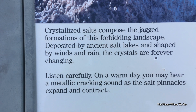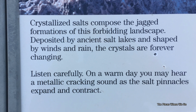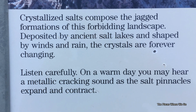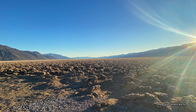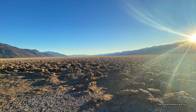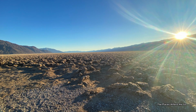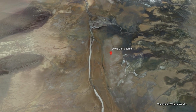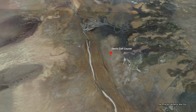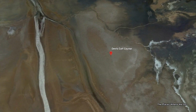If you really listen carefully, and if there's not a lot of people out in the area, you can actually hear little tiny pops and pings. These are literally billions of tiny salt crystals bursting apart as they expand and contract in the heat and the cold. It's a short little jaunt. We spent about 20 minutes there, and that was enough for us. We had fun. I think we had a really fun time there.